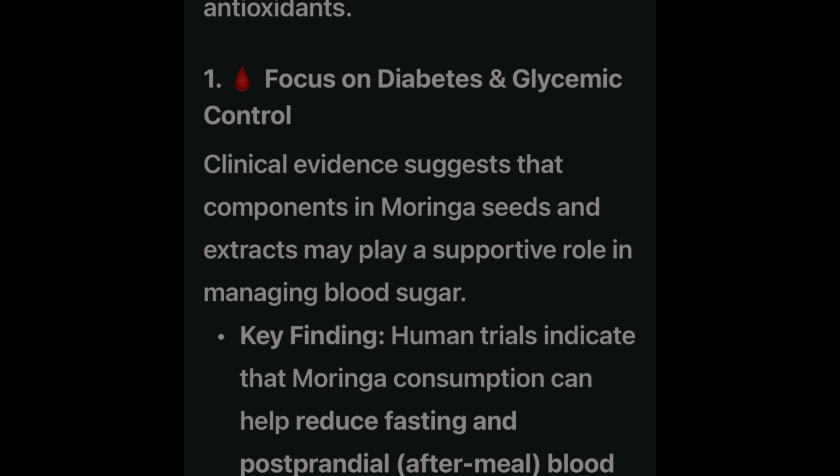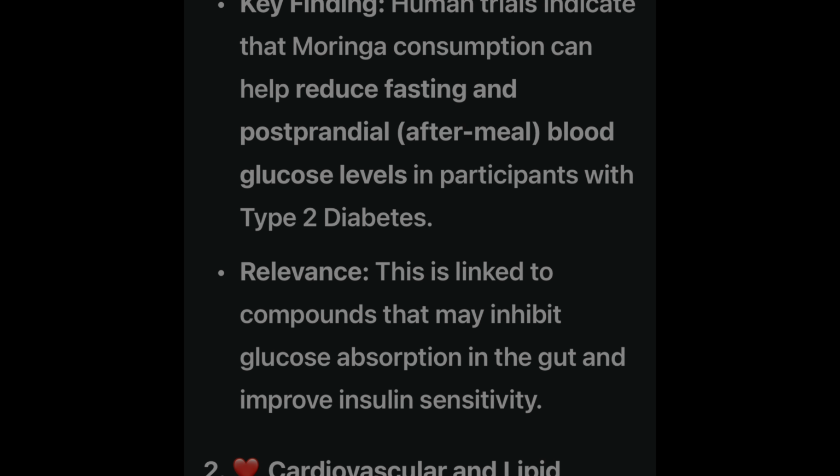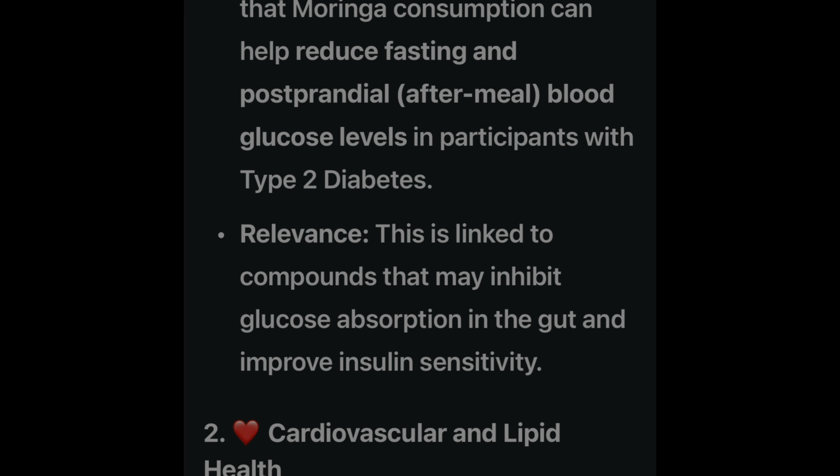Clinical evidence suggests that components in moringa seeds and extracts may play a supportive role in managing blood sugar. Key finding: human trials indicate that moringa consumption can help reduce fasting and postprandial after-meal blood glucose levels in participants with type 2 diabetes. Relevance. This is linked to compounds that may inhibit glucose absorption in the gut and improve insulin sensitivity.